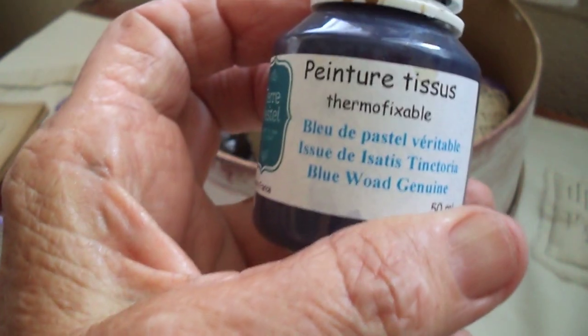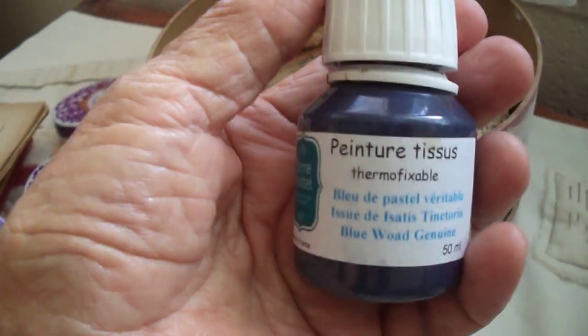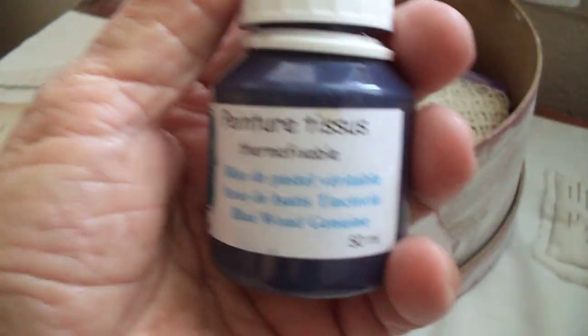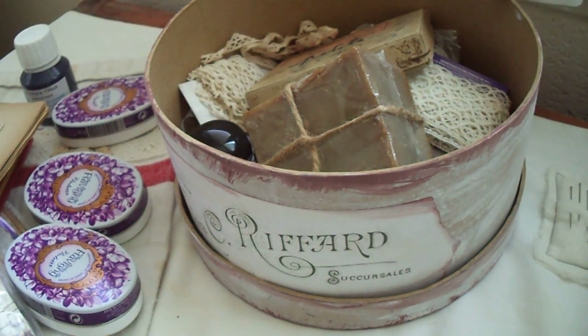So I bought this, which is kind of like a paint in a way. It's a little bit thick, it's very strong. You can water it down and you can paint on fabric with it, and then it's heat set. You just iron it or throw it in the dryer or something like that. So I did buy a little jar of that. I've taken a workshop in dyeing with woad before, so I didn't do anything more with that.